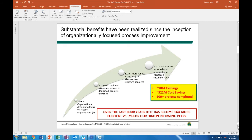So to give you some background, in early 2014, our leadership decided that the company needed to have an organizational focus on process improvement in general, which started with the hiring of my manager, the director of process improvement, and he began a bottom-up approach to PI. Following that, in 2015, we continued to mature PI, and I was hired in May. More resources were dedicated and improvement projects were launched, again following that bottom-up approach.